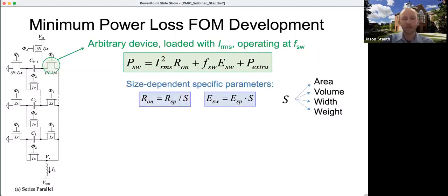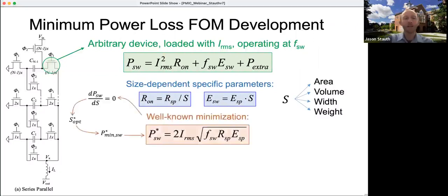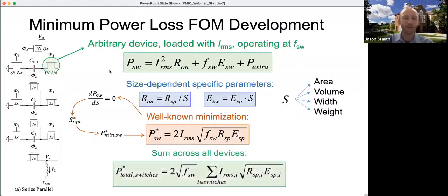But then we parameterize that switch based on a size dependent specific parameter. If I make it larger, the resistance goes down, but the energy to turn it on and off goes up. We do the convex optimization, take the derivative of the power in that switch with respect to size, and we get this well-known minimization, and it goes with the RMS current in the switch, the switching frequency, and these specific parameters. But then we can sum that across all the devices. All the switches in the converter have a different RMS current, and possibly a different specific parameter set. But we generally think that they're all operating at the same frequency, so we pulled that out of the summation.